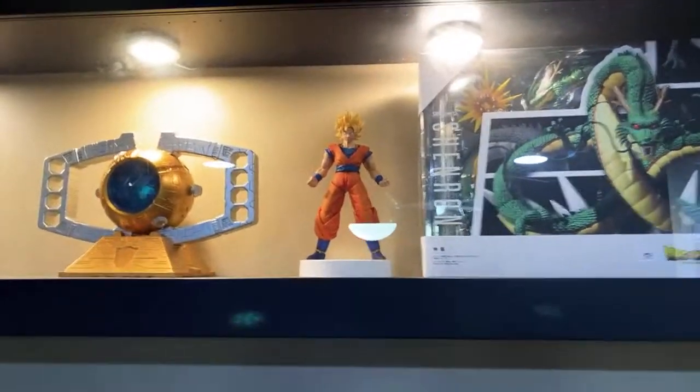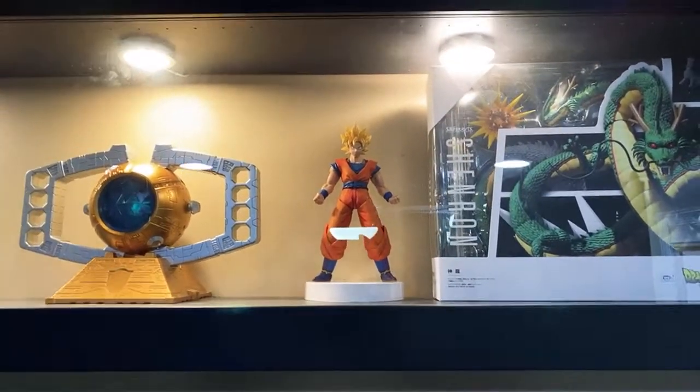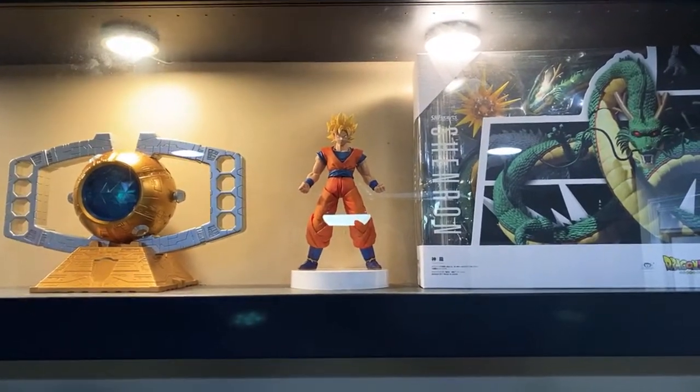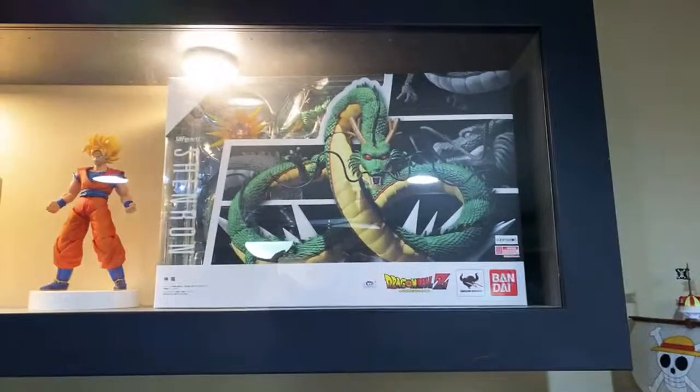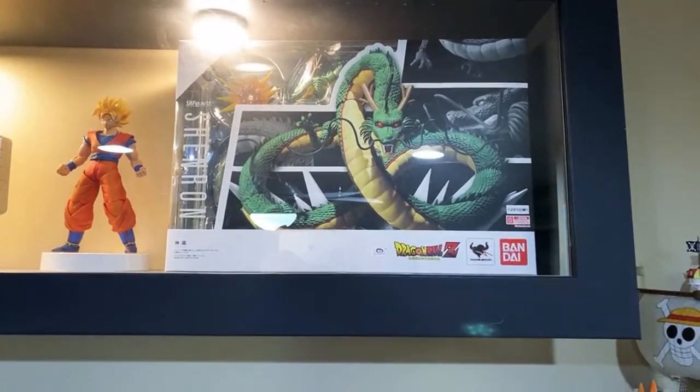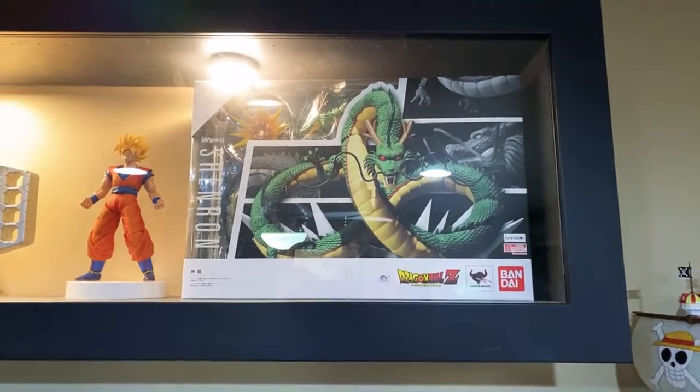Over here we saw the other live stream topic that we had earlier this week. This is the Tamashii Nations Goku. Here we have Bandai's Figure Arts Shenron. I never bothered taking him out of the case, so he's one of the things that I've never opened.